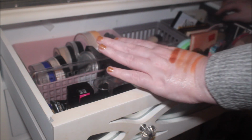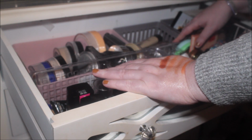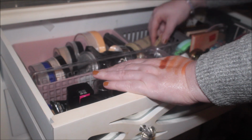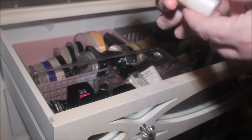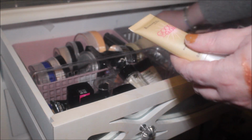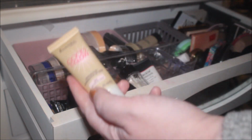And then for glowy products, I can't remember where I was at. I think I'm just going to use this one. I think it was this one that was up next. It's the Rimmel Good to Glow. I have only got 4 of them. Yeah, 4 of them. So, actually, no. I do have another one, but it seems to have gone walkabout. But we'll use that for now.